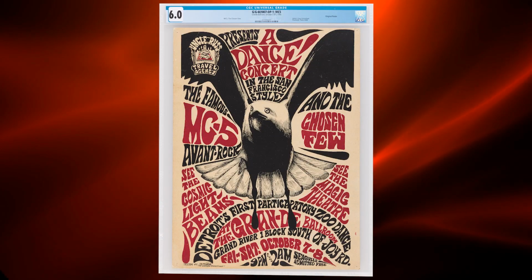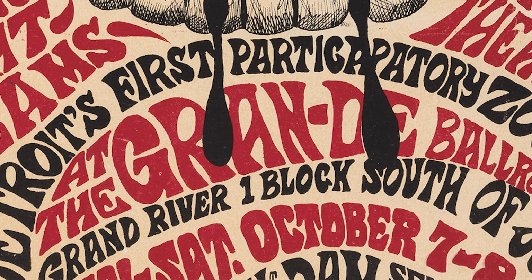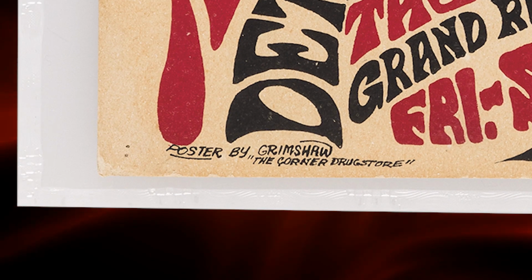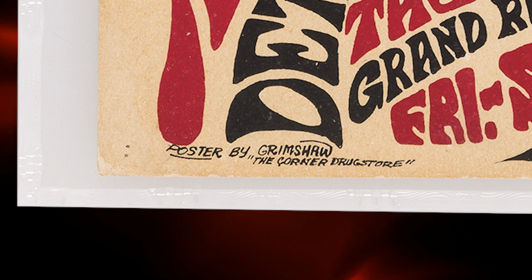And then I love the way that Grimshaw spelled out Grande Ballroom, instead of just putting the word G-R-A-N-D, because people wouldn't be sure how to pronounce it. So that's a cute touch for sure. And then how about Grimshaw's credit down at the bottom? It's so funny. It says the Corner Drugstore. And there's just so many fun, cute little and early elements to this poster. I just love it. I hope it takes wing in the auction and does really well, because it deserves to.